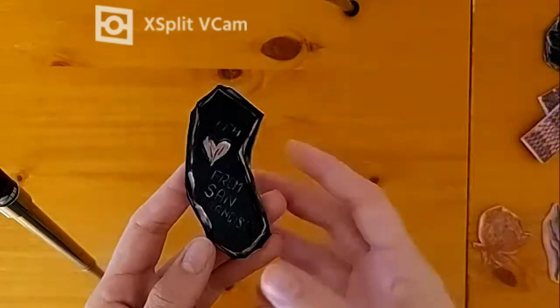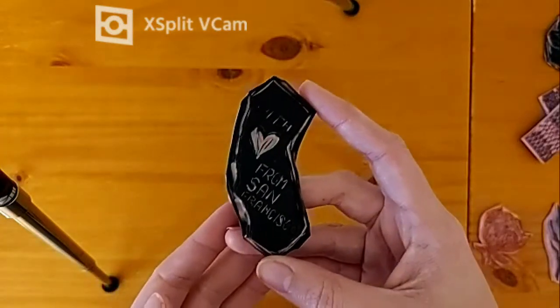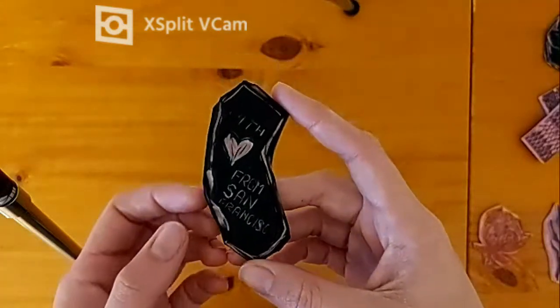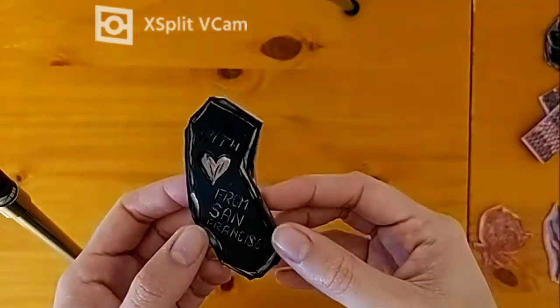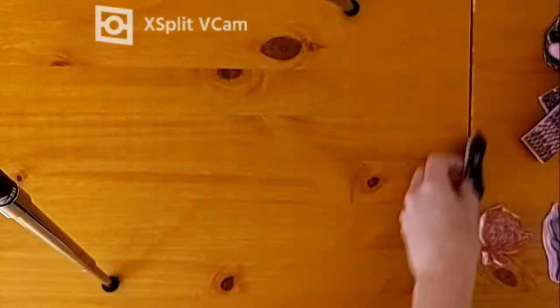If anybody ever orders a print from me or anything, they always get thank you notes. This is always included. But it's always kind of sweet to know that this is actually one of the very first blocks that I ever carved, and it was what got me started in learning how to do this.